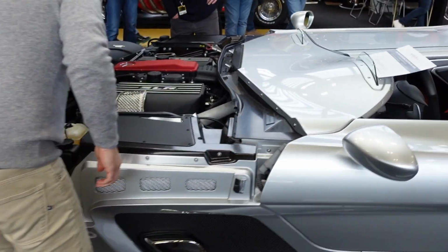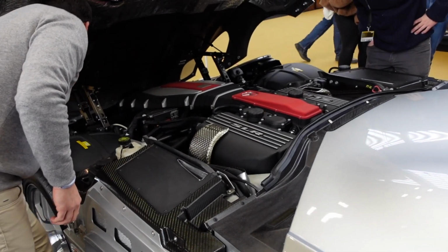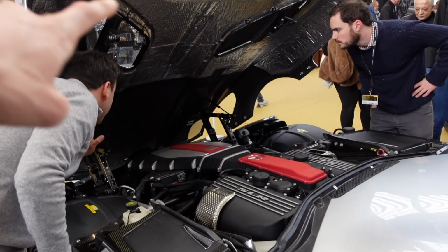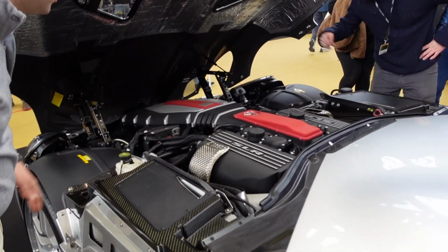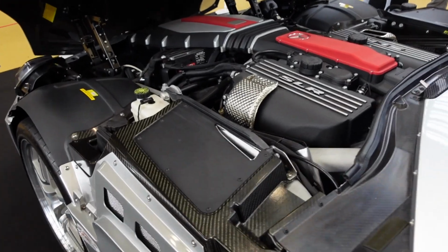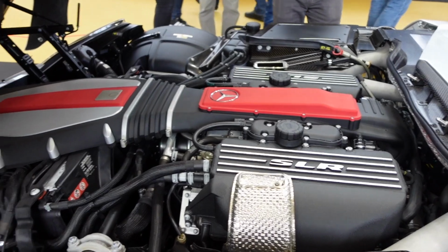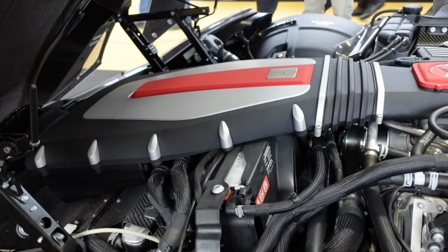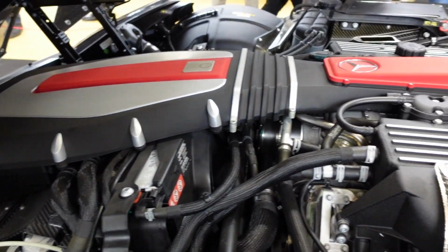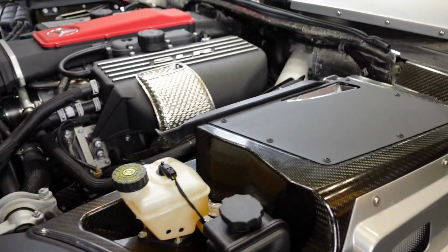That's cool to see. Have a look here at the beautiful SLR engine. Big V12 of course, and a lot of heat protection of course. Use some extra carbon parts to it. That's quite cool to see. Sick engine here from the SLR. I think it's like almost a 7 liter from that gang. Cool, a lot of carbon to it.